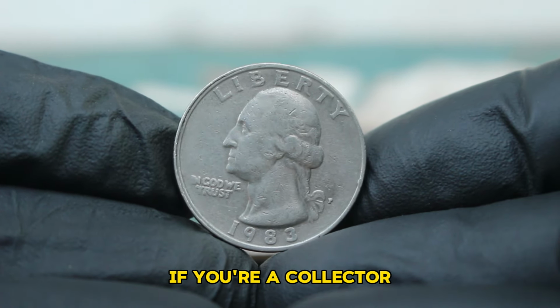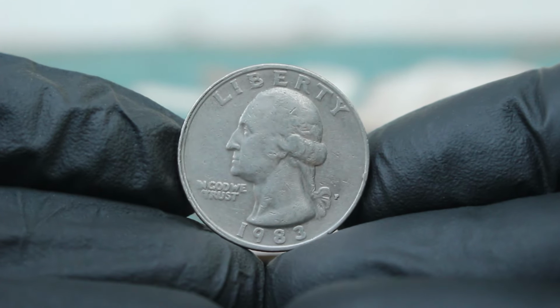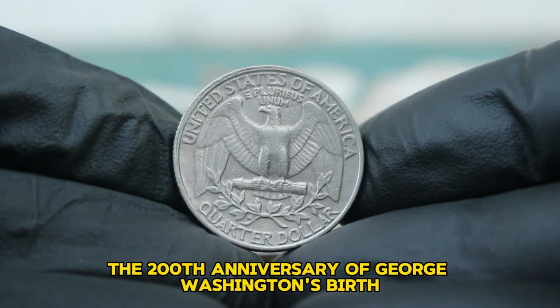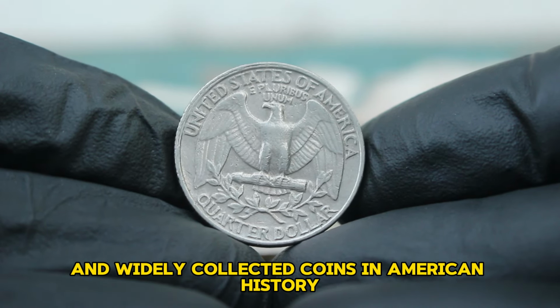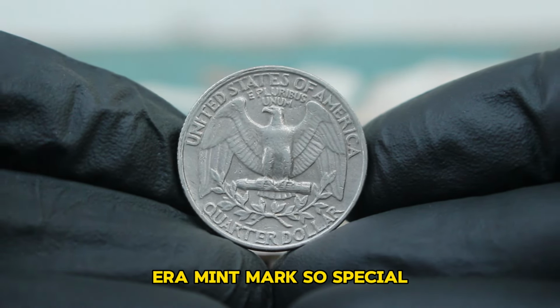If you're a collector or just curious about the value of rare coins, this video is for you. So, let's get started. The Washington Quarter was first introduced in 1932 to commemorate the 200th anniversary of George Washington's birth. Since then, it has become one of the most iconic and widely collected coins in American history. But what makes the 1983 large date with a P-era mint mark so special?